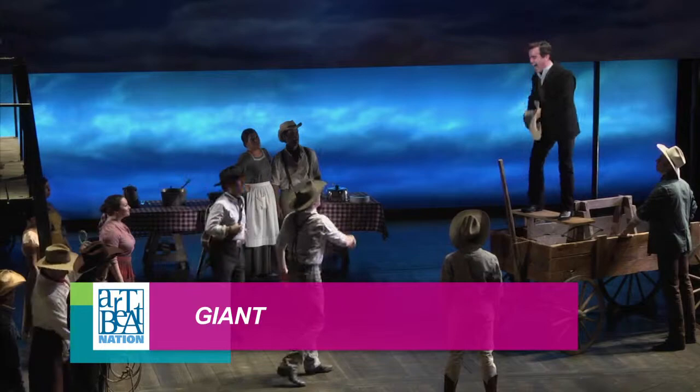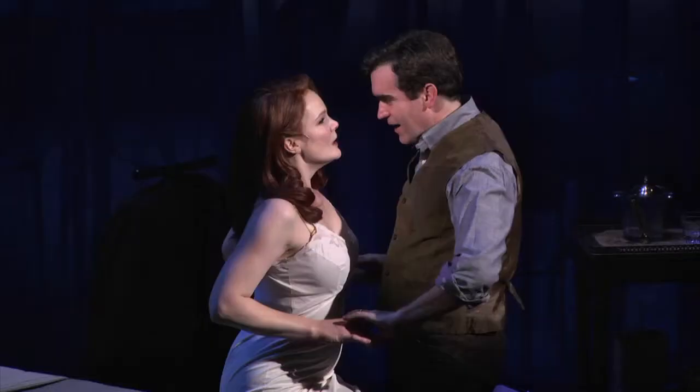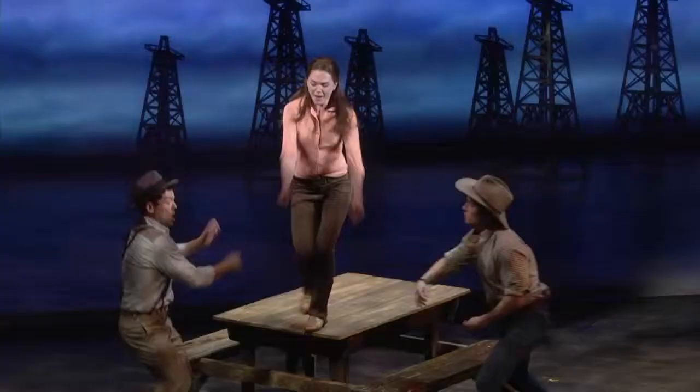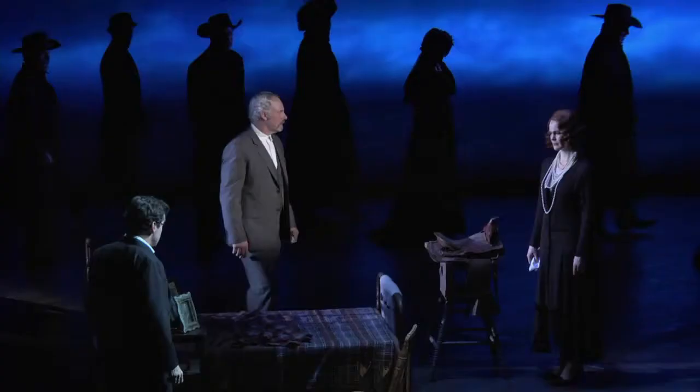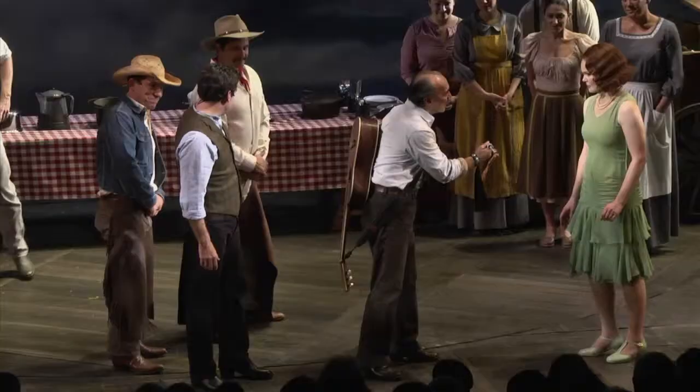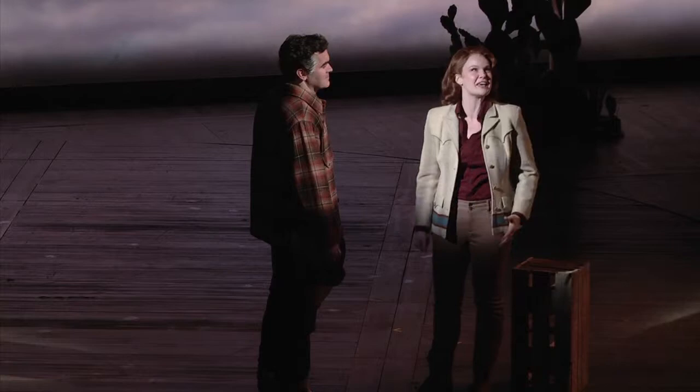Giant, which is just a remarkable musical based on Edna Ferber's novel, and of course the famous James Dean, Rock Hudson, Elizabeth Taylor movie, which is not only a great story about America, it's a great story about oil, and it's a great story about a long-term marriage, which we don't get very often in the theater. It's really just a great constellation of work.